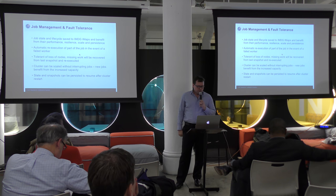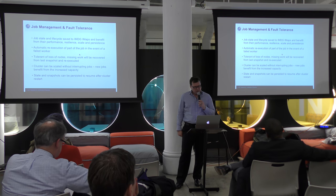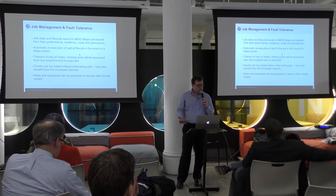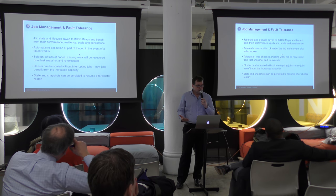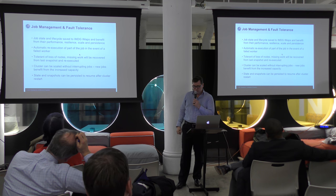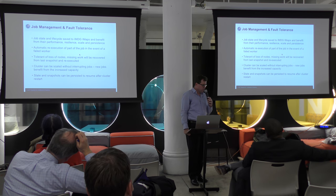We support automatic re-execution. If you lose a node, we'll automatically re-execute from the last snapshot. The other thing is that Hazelcast IMDG is an elastic architecture, so you can add nodes, and the system, using consistent hashing, will move partitions across to the new nodes and balance the workload from a data storage point of view in the IMDG.